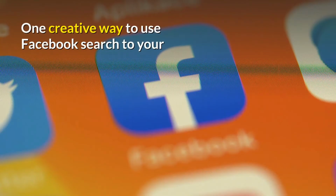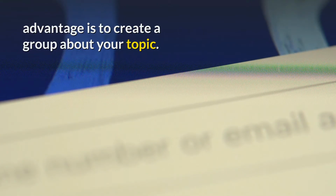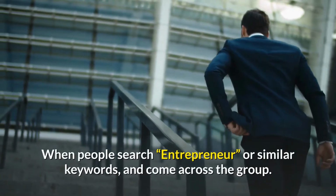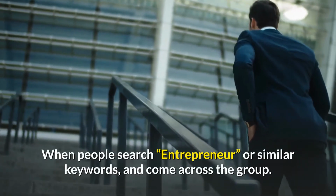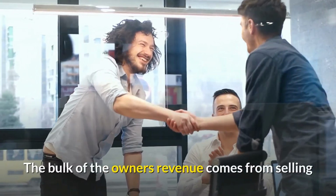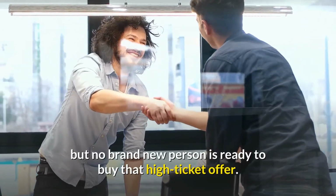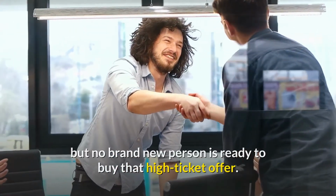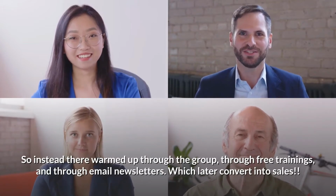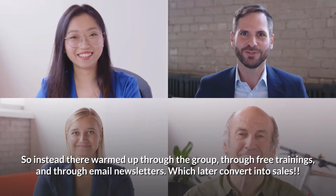One creative way to use Facebook search to your advantage is to create a group about your topic, e.g., millennial entrepreneur community. When people search entrepreneur or similar keywords and come across the group, the bulk of the owner's revenue comes from selling a course on how to become an entrepreneur, but no brand new person is ready to buy that high ticket offer. So instead they're warmed up through the group, through free trainings, and through email newsletters, which later convert into sales.